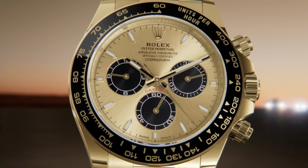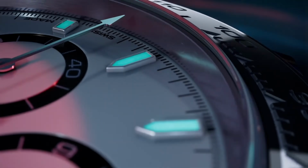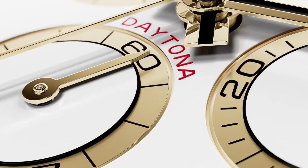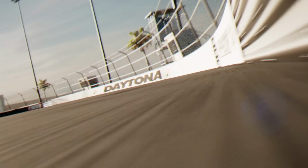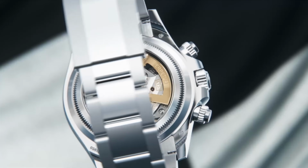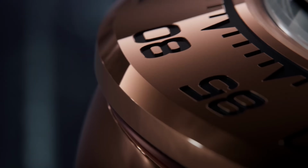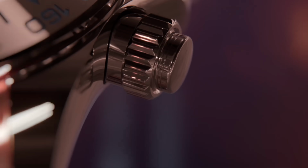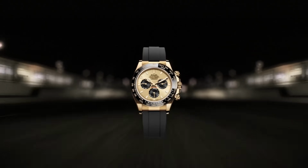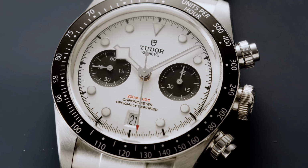Then we have the much lauded Rolex Daytona. The famous racing chronograph from the 60s was, upon its release, rather unloved. These days, however, its popularity has swung back the other way, a bit too far if you ask me, and the Rolex Daytona is one of the most sought after watches on the market. With its classic panda-style dial and tachymeter scale bezel, it has paved the way for how racing chronographs look across the board.